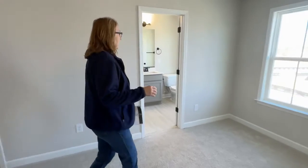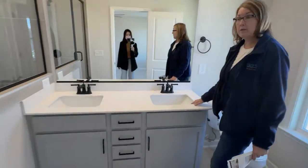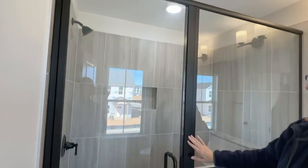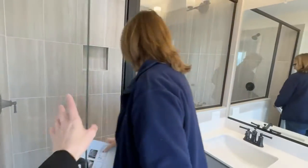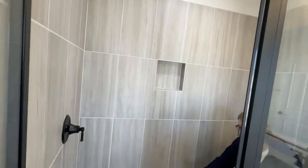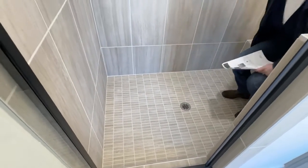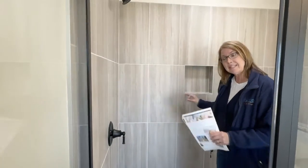Yeah. All right, and then we come in here to the primary bathroom. You have your double vanity sinks, undermount. This really beautiful glass shower with the black trim. And then you have matching fixtures. And look at this. In case you get tired while you're taking a shower, you can sit down. That's nice. Yeah. We need that. You got this nice tile, and then you have sort of like matching tile on the floor. They're just smaller than this one here. And I love this little nook here to be able to put like your shampoo, conditioner, soap, whatnot. Keep everything nice and tidy.